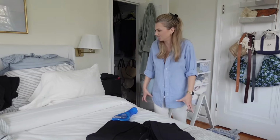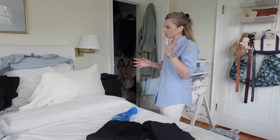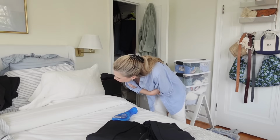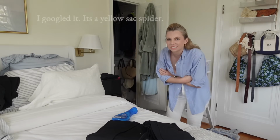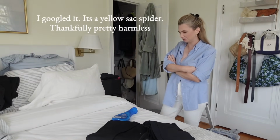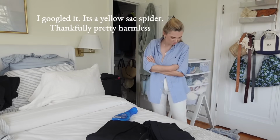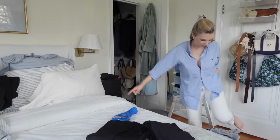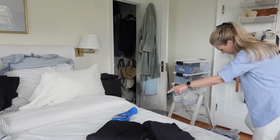I hate this feeling. I don't want to take my eyes off it because I don't want to lose it again, but I also just don't want to squish it. It's a gray spider with a slightly yellow butt. Don't know what that is. Please don't tell me it's something really bad. God, I hate spiders. Okay, don't lose it. Don't lose it. I will watch this footage back. Keep an eye on that spider.